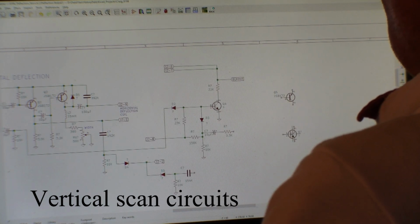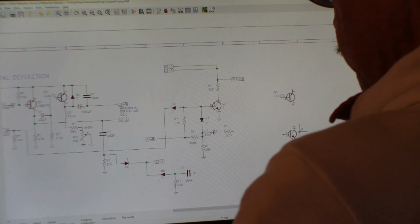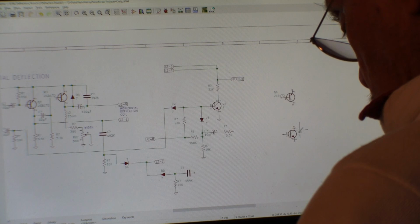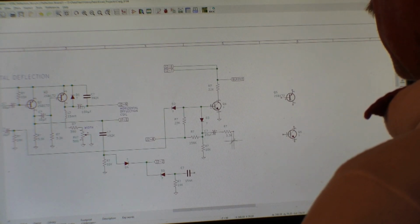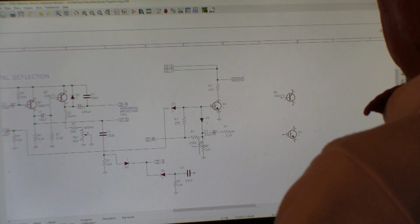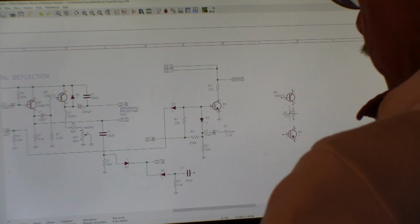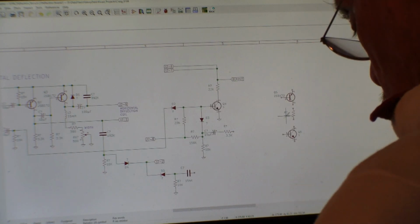Copy. Okay, and this is Q6. And we have a 100 ohm coming off of that. Handy, already labeled 100? No big deal. Let's copy this one. Copy. Edit. 100 ohms.